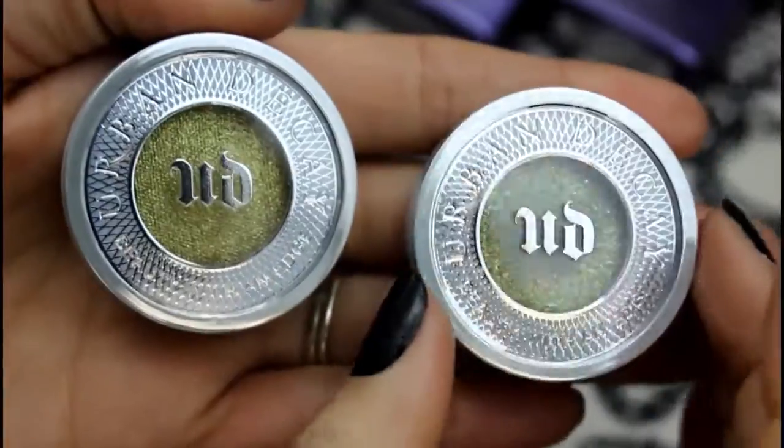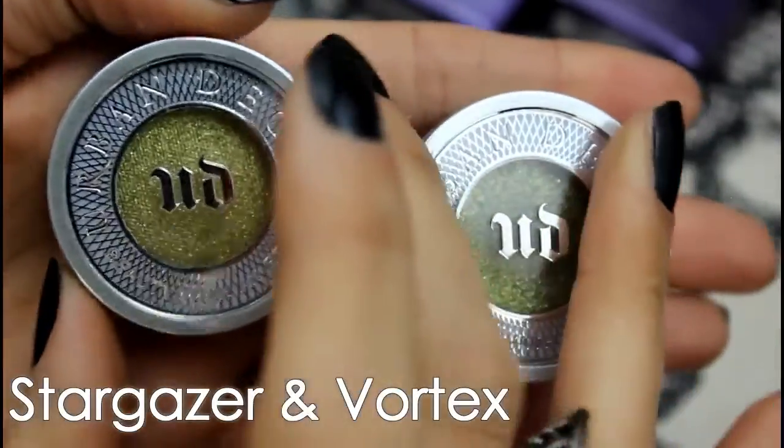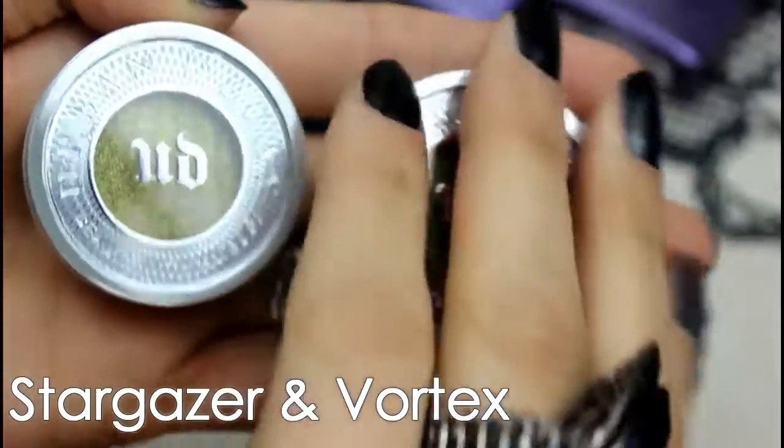Okay, so next up we have Vortex, that's this darker green here, and Stargazer.